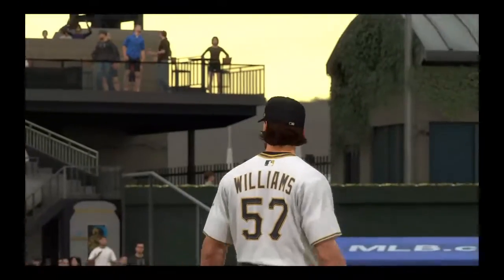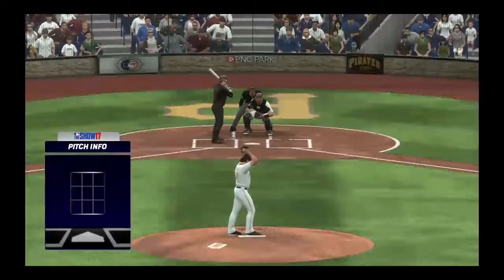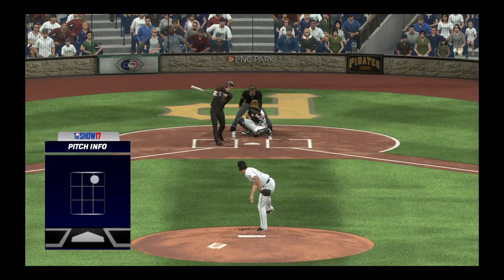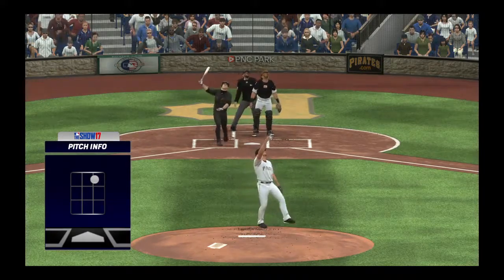The catcher, number 55. That's exactly what they wanted out of that pitch up in the zone. They took him up the ladder, and he couldn't get up to it. So that was an easy pop-out. Well-executed pitch there.